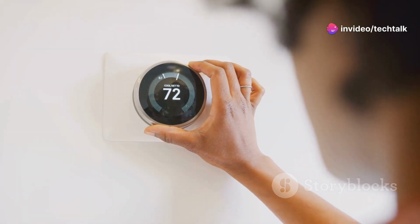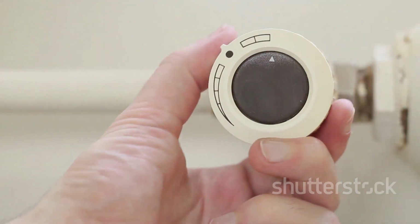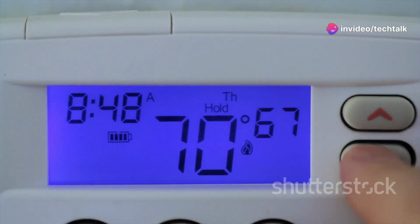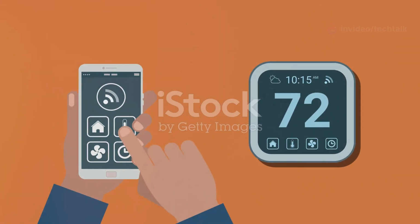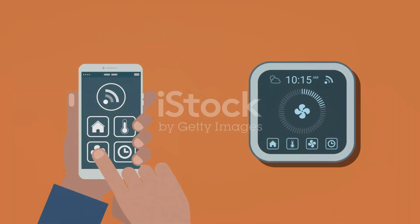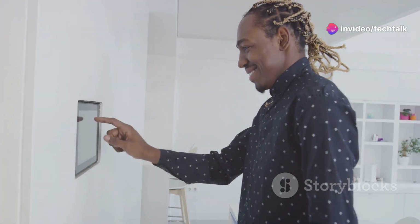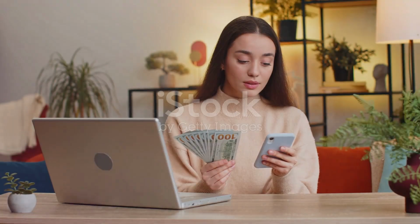Imagine never having to worry about whether you left the heat on when you went on vacation. So, buckle up as we explore the world of smart thermostats. We'll look at how they work, the benefits they offer, and why they're becoming a must-have in modern homes. We'll dive into how they work, why you need one, and how they're shaping the future of our homes. From energy savings to convenience, smart thermostats are changing the game. Get ready to be amazed. By the end of this video, you'll see why smart thermostats are not just a luxury, but a smart investment for any home. Let's get started.